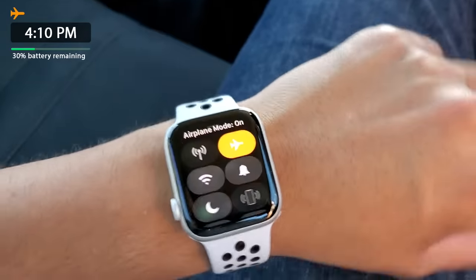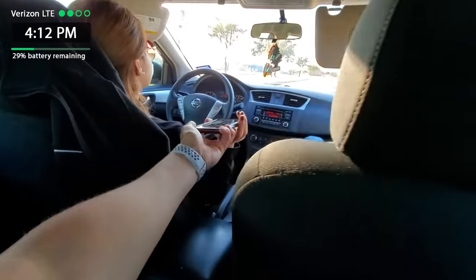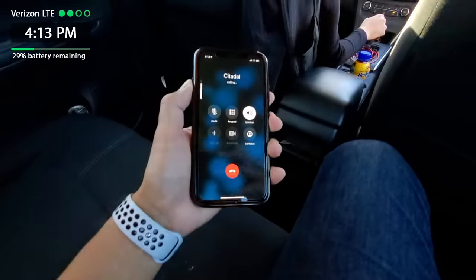I toggled airplane mode on and off to see if it would connect with another cell tower, but it made no difference. This was a huge disappointment, and quite frankly would have been a major problem if I hadn't been able to borrow a phone. I gave in and made the call using the borrowed iPhone.